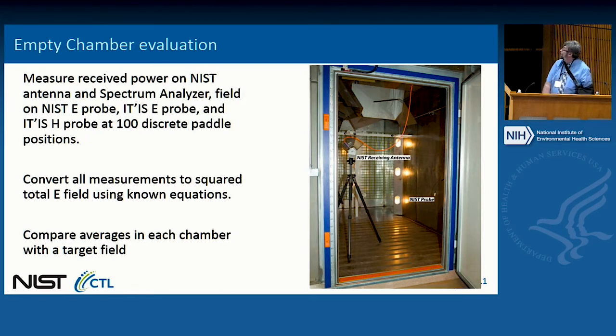We also have one of our horn antennas, which we use hooked up to a cable, in this case going up through a bulkhead feed through in the roof, then goes down to a spectrum analyzer. We use that to measure received power. We can use received power as one way of estimating what the total field is. We can estimate the total field from any individual component. We can mathematically compute the total field, or we can actually measure X, Y, Z components, square them, and add them together. So we have several different independent ways of estimating the field inside the chamber.